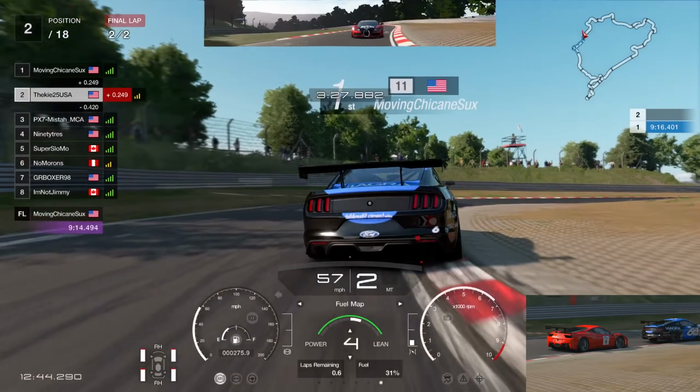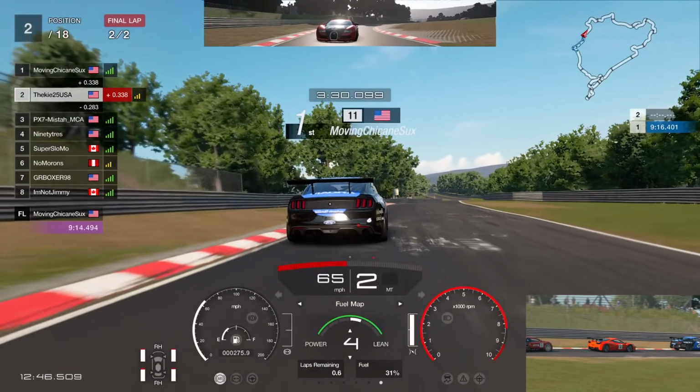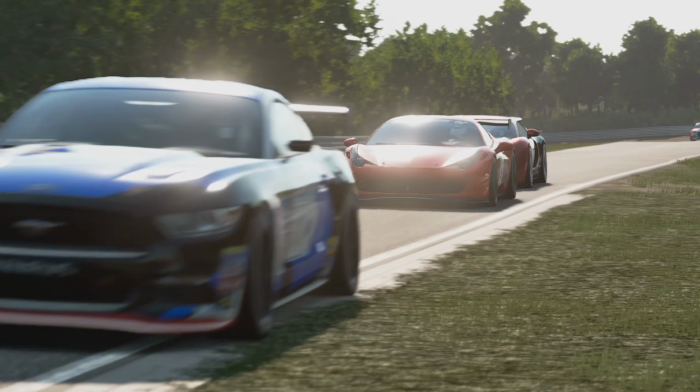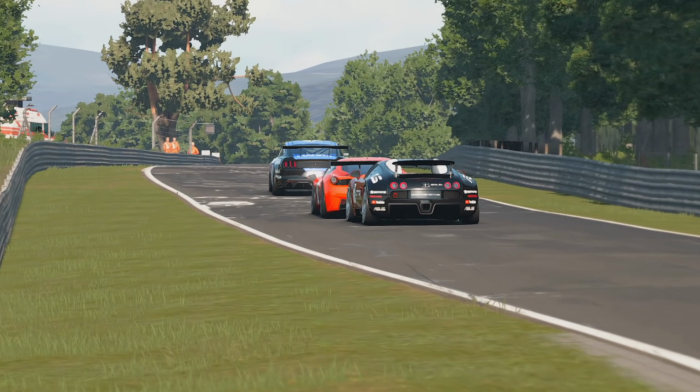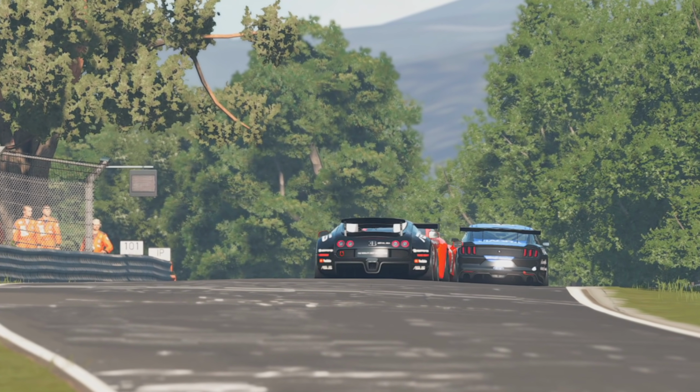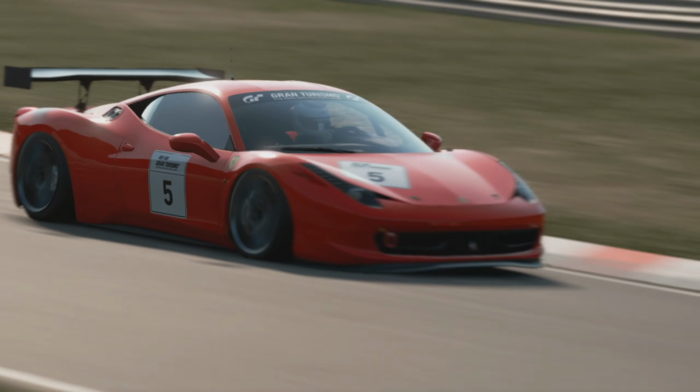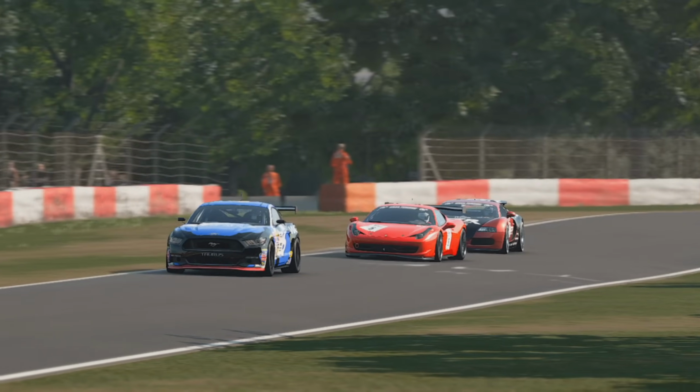We saw him running wide, we were already saving fuel, but just saw that little opportunity, jumped ourselves into P2, and now we're from P14 up to P2 at a track that we've pretty much only learnt this week, and it's not the easiest track to learn. Like, Nordschleife is a very difficult track in my view to fully master. I still don't think I'm anywhere near fully mastered of it.